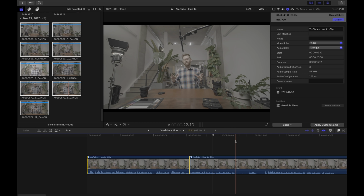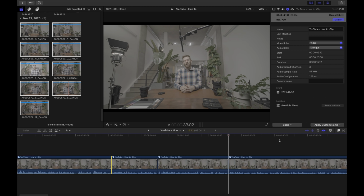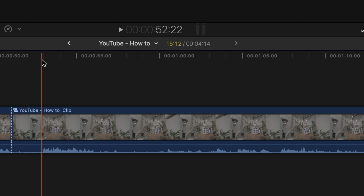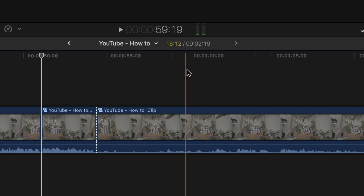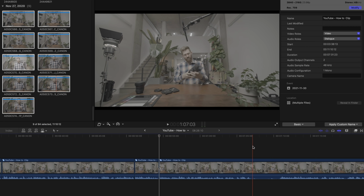Then I press Command B and then the left bracket. And that's just how I trim out these big sections. Command B, left bracket, Command B, left bracket. So you can watch this in real time. Look, this isn't sped up at all. Just going through, and this is how you can do like huge amounts of the trimming.